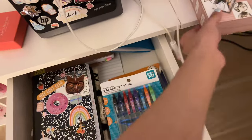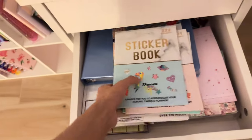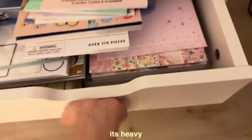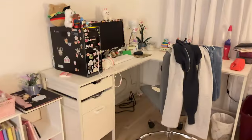Okay, I'll put the pens here. And then the stickers would go in this drawer. There we go. It's heavy. Okay, there. Okay, let me give you a tour of my desk.